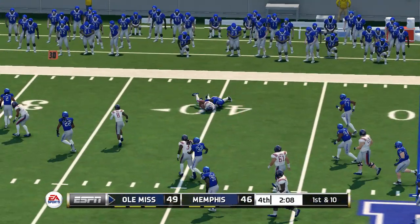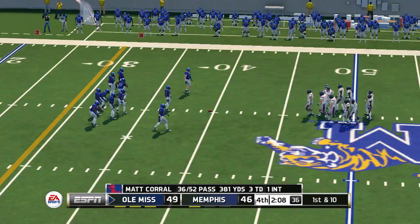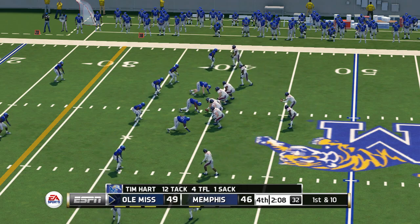Gets it out to his receiver in a hurry. He's tackled at the 40. The offense was pretty successful on that play there. That was a very good passing play to get the ball downfield for a very nice gain and a first down.